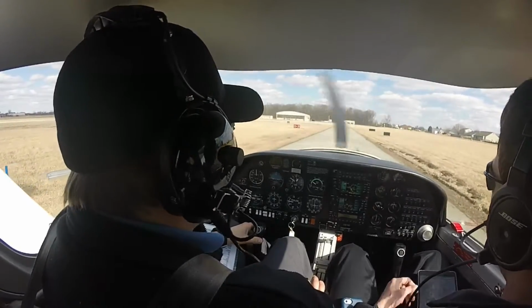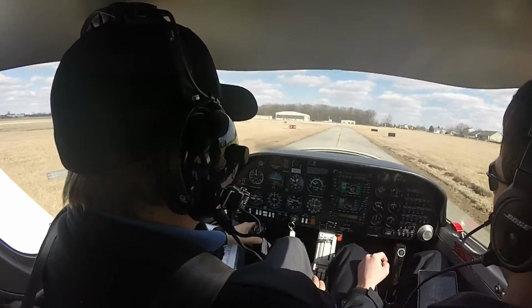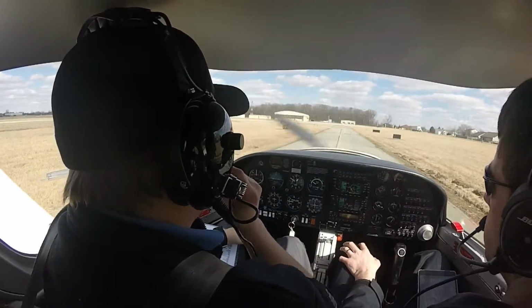Since it says calm, but I'm seeing the flag over there, I'd recommend we cross and do our run-up on the other side. Okay.